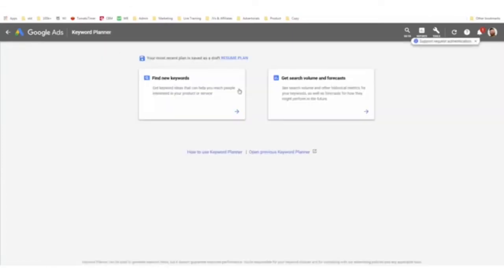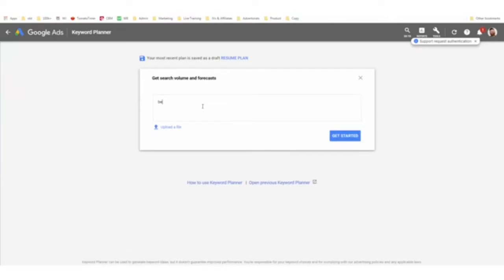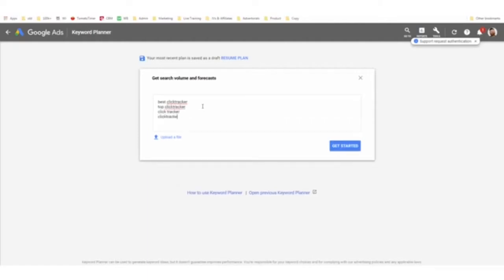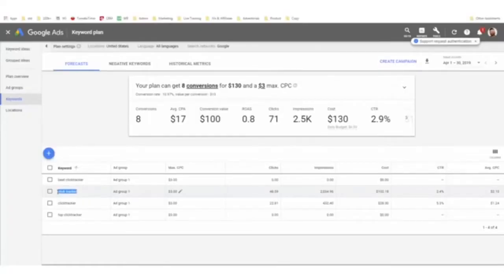And what I could do is go back and try to type it multiple different ways. Best click tracker, top click tracker, and click tracker. And I could see if people are searching any sort of variation of that word. And what we're seeing is that people search for click tracker with spaces in it, but very few people are actually searching for best click tracker. Only about 2,000 people per month around the world are even searching for that term click tracker.